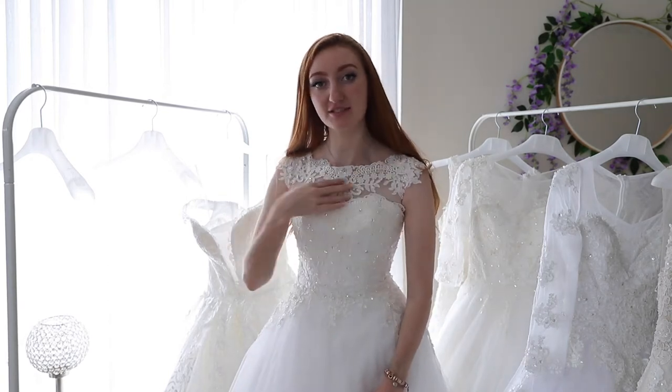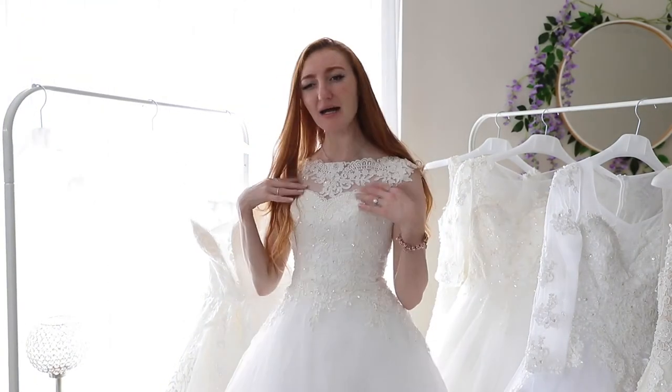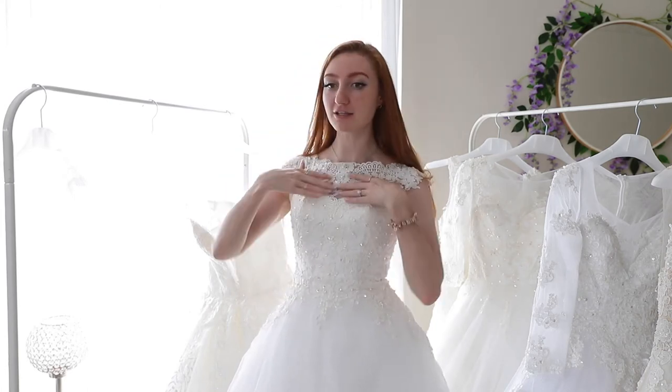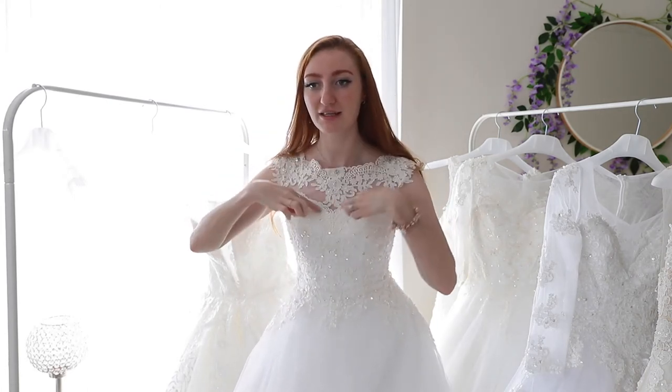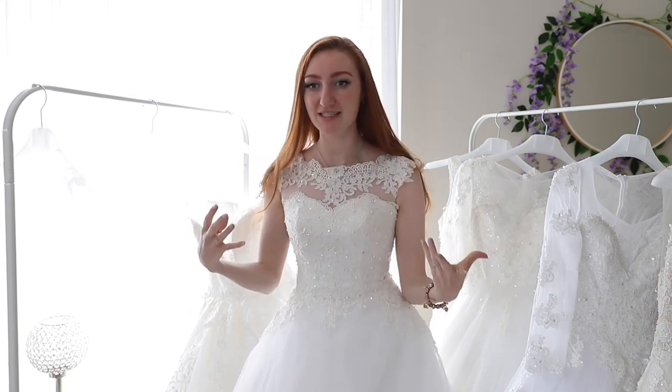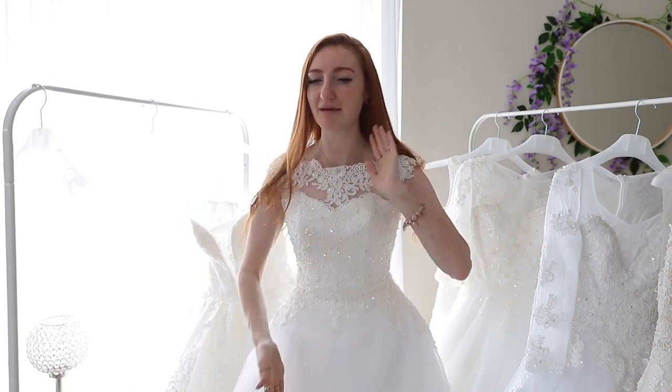When I was looking at it on the rack, I actually liked that this came across here, but now that I'm wearing it, I'm actually not so sold. I almost feel like it looks like an afterthought. It looks like this is supposed to be a sleeveless, strapless one like this, and this has just kind of been tacked on. It doesn't look like it's meant to be together.